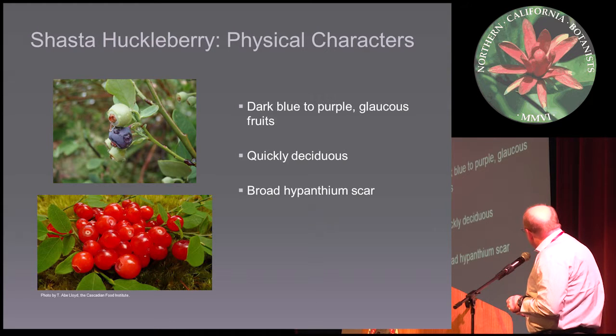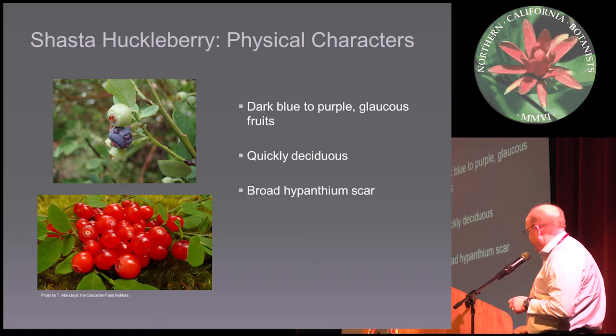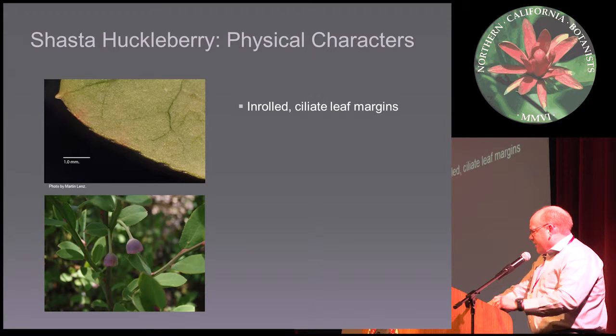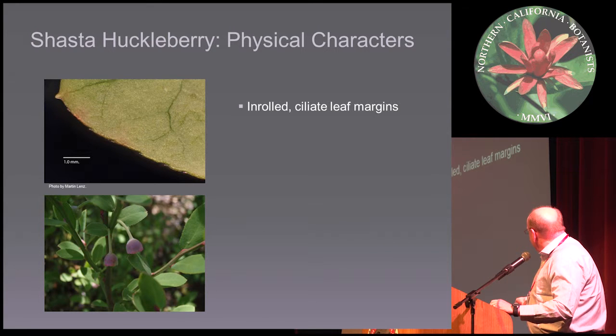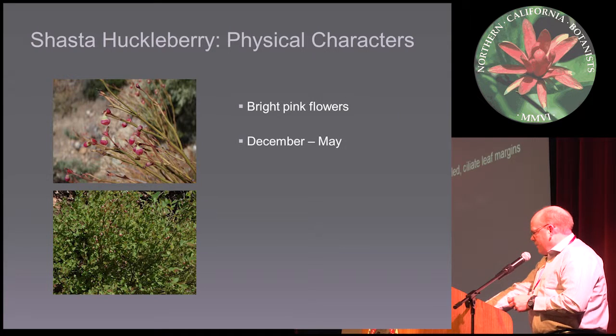So the obvious character difference was that dark fruit. They're glaucous, quickly deciduous, and also note this, we call this a broad hypanthium scar. You can see the difference between the two. Probably the better character, though, because you can just see it more throughout the year, is this enrolled ciliate leaf margin. You can see it even in this photo here. I took photos of the fruits and ended up with a good picture of the leaf margin.